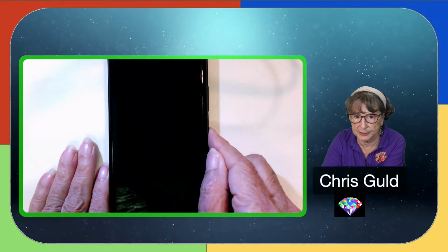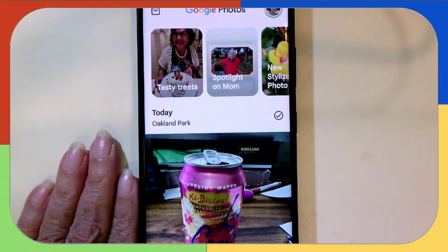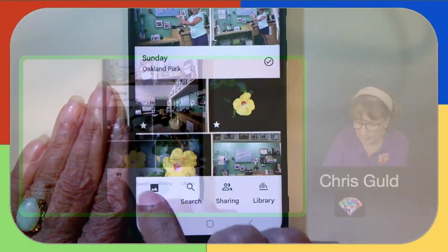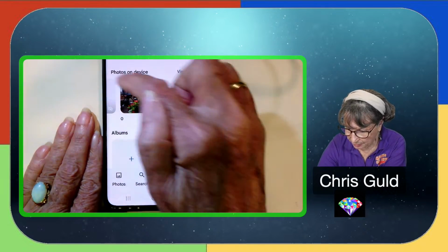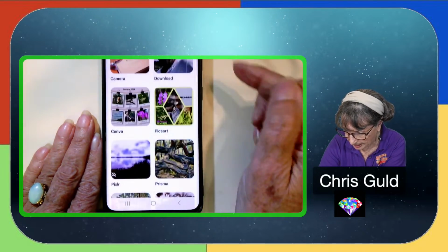One thing I was thinking, if it was a text message, I want to show you something on the phone. You said it was an Android, a Samsung phone, right? So Samsung phone, Google Photos. My bet is that you don't see the pictures right here when you're looking at photos in Google Photos. You have to go to Library, there is this section called Photos on Device. I'm going to tap View All.